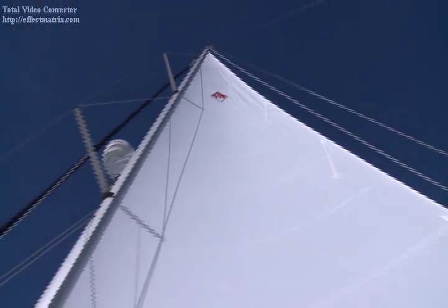Hi, I'm Jerry Douglas. I'm here aboard our brand new Catalina 445. We're sailing hull number 1 on San Francisco Bay. We have about 14 knots of breeze. We've got the Code Zero up, and the boat is exceeding our expectations. I hope every Catalina 445 owner in the future is as happy with the boat as we are today.